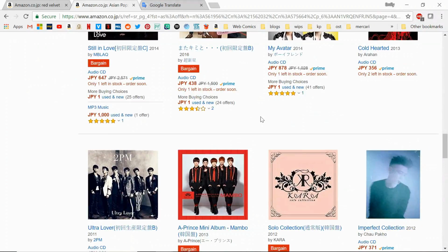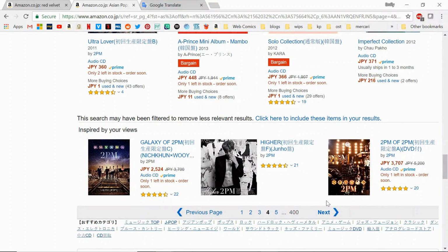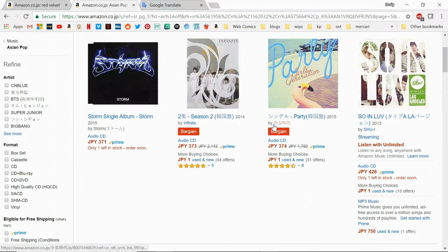So again, it's going to probably take you a little bit. Look how cheap Kara's solo album is. You could get a really cheap Girls' Generation Party single. Infinite Season 2 is really cheap. And the same shipping process that I explained during the pre-order tutorial will apply here. The first CD is going to be 950 yen, and each additional CD will be 350 yen. So if you end up buying multiple CDs, you're going to be paying on average less than $4 shipping for each CD. And if you're getting them at these prices, you could find some really great deals.